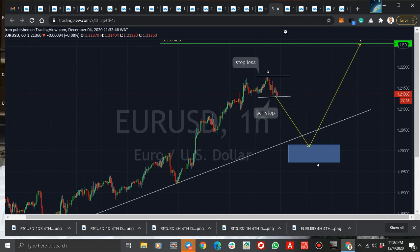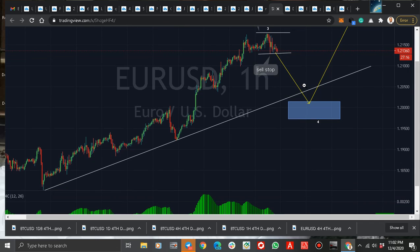Okay, that's for 4 hours. Then 1 hour. By Monday, if we don't have a gap, as things look, when the market opens we might have a gap. I mean, the market can open and you see the price around here, but no problem. If it doesn't happen, I'll put a sell stop here. If price keeps doing this, I'll put a sell stop here, stop loss here, so that I will sell towards this very trend line before I buy.